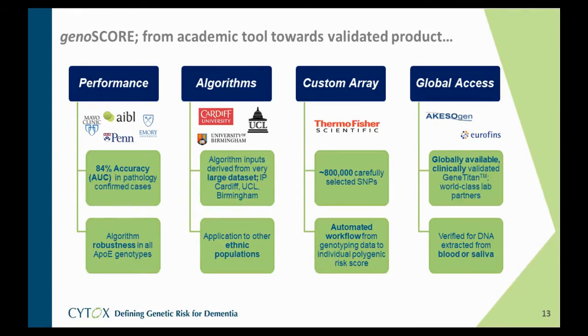Now, just before I get on to share some data, a little point here: our job really at Cytox has been to take and build on the academic excellence of the Cardiff research algorithm and turn it into a validated product that can ultimately be used in the clinic. For that, we've worked across a number of different data sets, including ABLE in Australia, University of Pennsylvania, Emory University, and others. And we have had to demonstrate robustness in all ApoE genotypes.